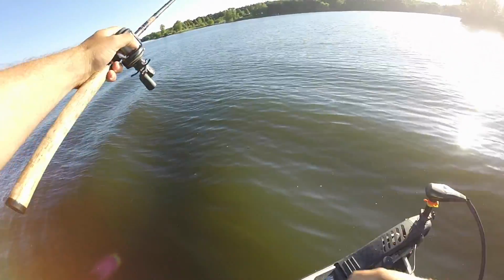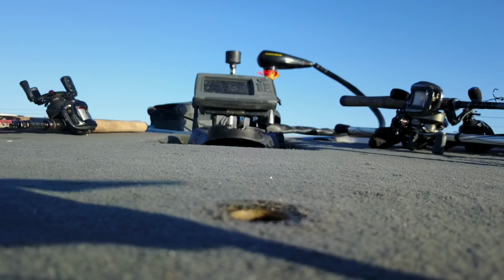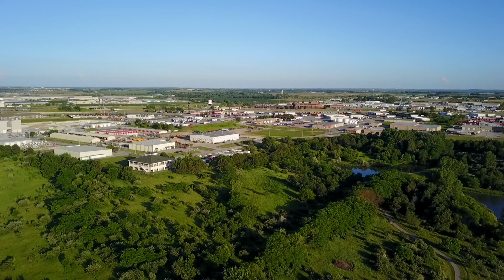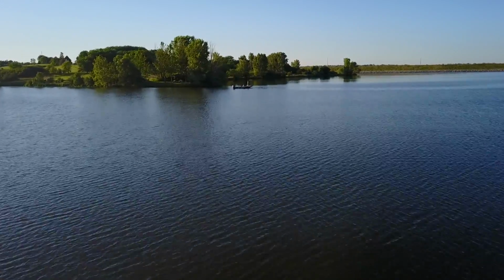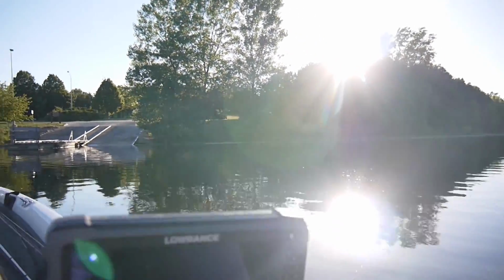All right, one last spot. Put my drone up for 5 minutes. Try to salvage this, make it pretty at least. Failure. Couldn't ask for better weather though.